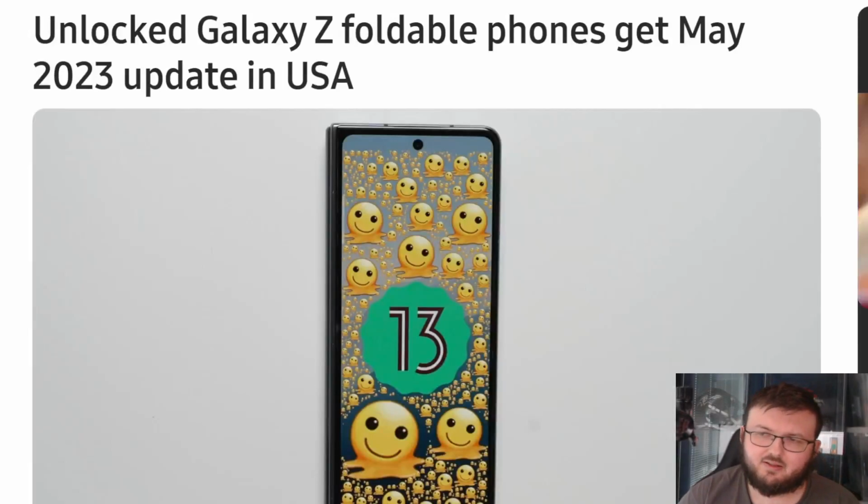So Samsung gave an update to the Galaxy Z Fold 4 and Z Flip 4. It was the May update, and this is kind of what we expect every month. Samsung has been very vocal. They're going to give us 4 years of updates to every Samsung device, 4 years of updates to every Google device, 4 years of updates to every Oppo device. It's pretty much at this point just standard.